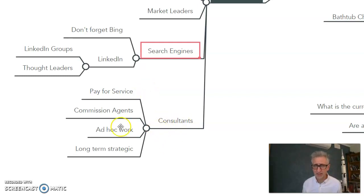When you bring in the consultant, you can either do them for ad hoc work, just bring them in on this one project, or you can look at a longer term strategic approach to them as well. And again, with the questions you ask them, just make sure that you're looking at exactly what their incentive is to provide the different answers so that you know you're getting the best solution you want.